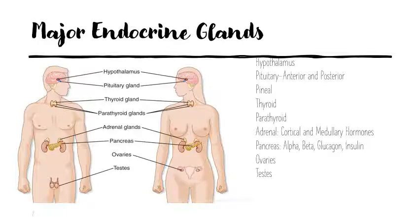Notice that some of them have abbreviations. The growth hormone is GH. I want you to know both of those things. And then you can look to see what the growth hormone is, or the thyroid stimulating hormone, or all of those moving forward.